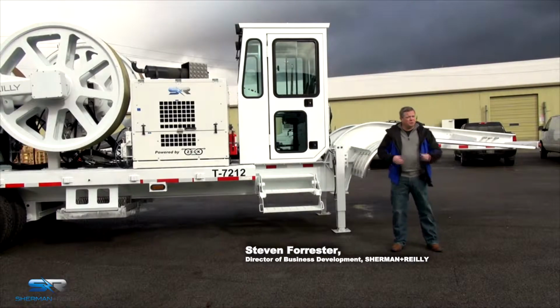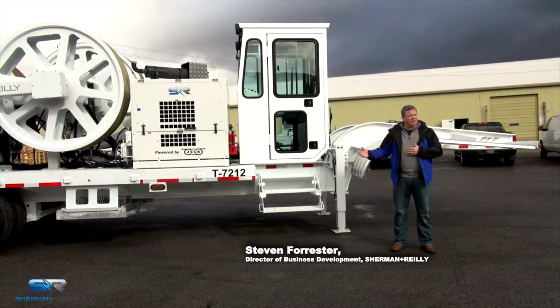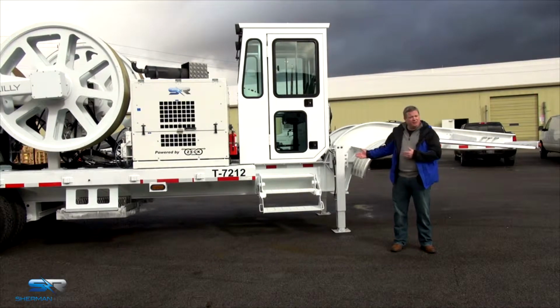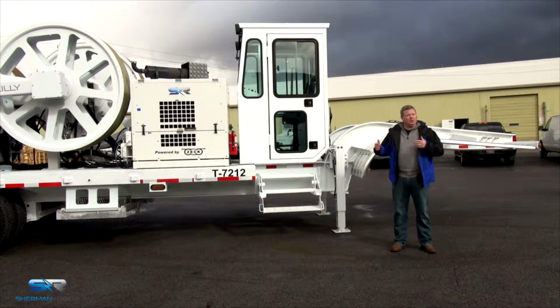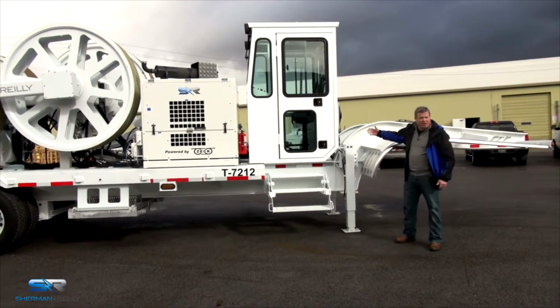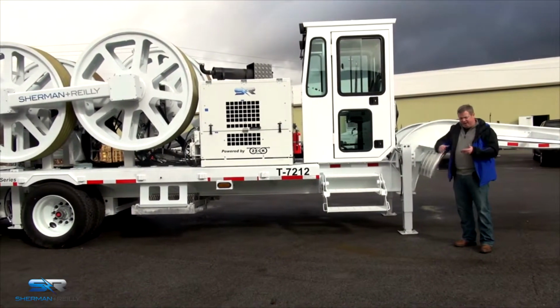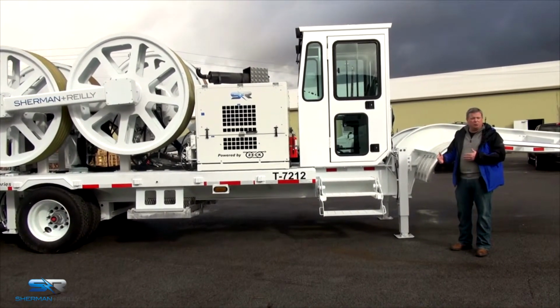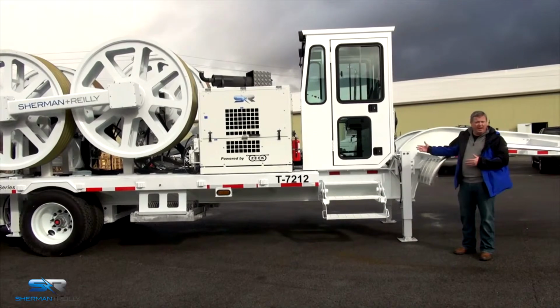Hi, I'm Stephen Forrester with Sherman & Reilly, here to talk to you a little bit today about our new piece of transmission equipment. We've got a couple of them coming out, and this is the first one that I want to talk to you about today. This is our 7212. It is a two-bundle tensioner, with 72-inch diameter bull wheels and full electronic and digital controls. As you can see, we've got our safe zone cab. It has full environmental heating and air conditioning, with full functionality and controls of the unit from inside the cab.